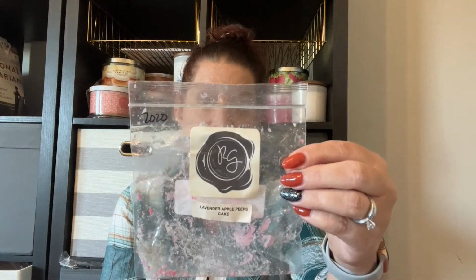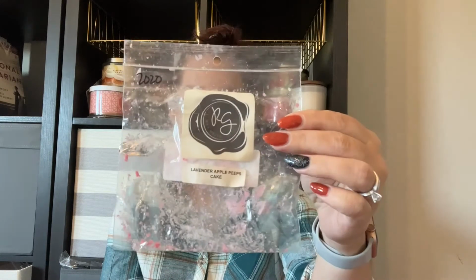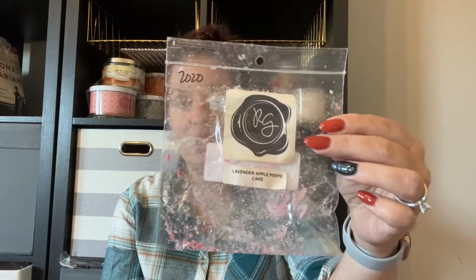Lavender Apple Peeps Cake. So the Peeps Cake is yellow cake, fluffy frosting, and gooey sugar covered marshmallows. This was kind of a medium strong. I had this melting upstairs. It was a good scent. Would I need more? Probably not.